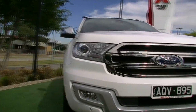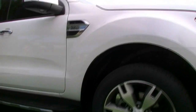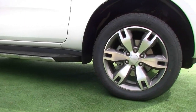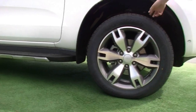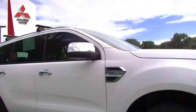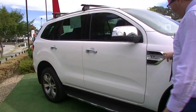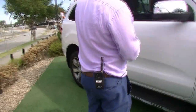Working our way down the driver's side of the vehicle, you do have your first alloy wheel. It does have a little bit of a scuff mark through it, but nothing too much to worry about. You've got practically brand new tyres on there. You can still see the green and red lines running through the tyres as well. Working our way down, you do have your side steps here to help short people like myself into the vehicle. 3.2 badge, we will touch on that a little bit later.